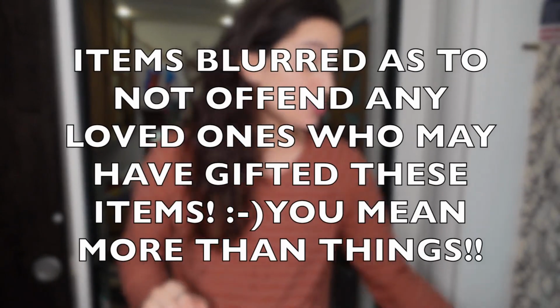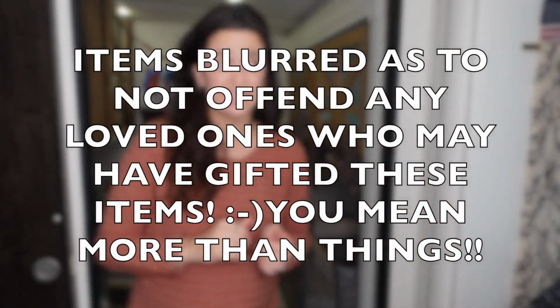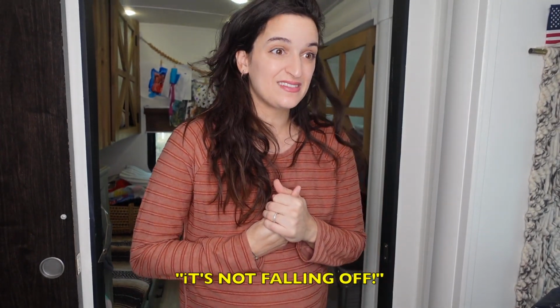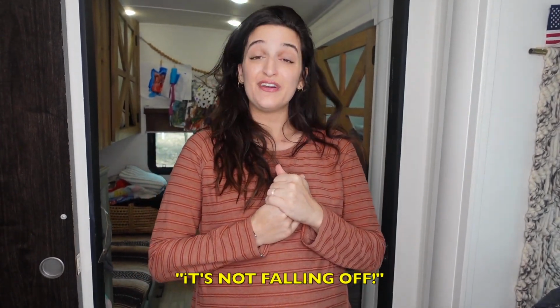Now, I do want to let you guys know of all these things that we are donating, I counted 70 items. You guys should be so proud of yourselves. It's all about progress. Those are over 60 items that I will not see again in this house. That feels so good because now we're not tripping over things. The toy area is better. We're really proud of it. It's not falling off. It's perfect.